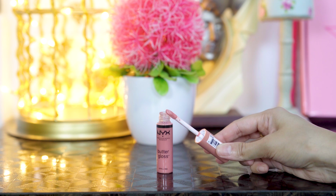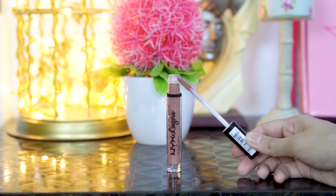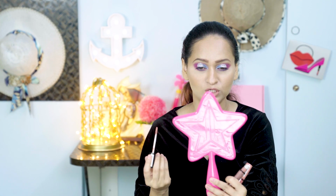And the remaining two that I have is, one is the butter gloss that I'm going to be putting on top of this lipstick. So this is a very perfect ideal nude liquid lipstick to have. It's long lasting and I am obsessed with nudes lately. The formulation of the liquid lipsticks by NYX Cosmetics is so amazing, and this nude is a perfect everyday wear look, or if you want to keep your lips toned down and you have a glamorous eye look like I do, then also this is going to be an ideal pick for you.